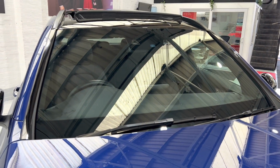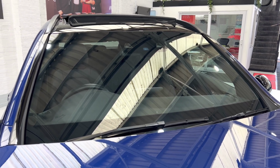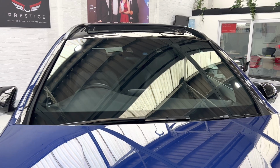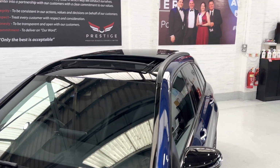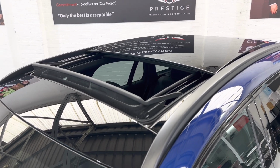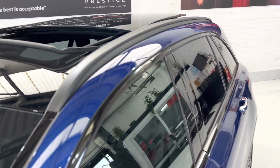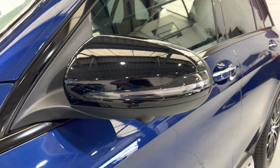And then the windscreen, as you can imagine, there's no chip marks or nasty stone marks. We've got the cameras up in there. We've got the panoramic roof up on the top. All in lovely condition up here as well. And there's the black gloss wing mirrors. There's no damage on the wing mirrors at all.